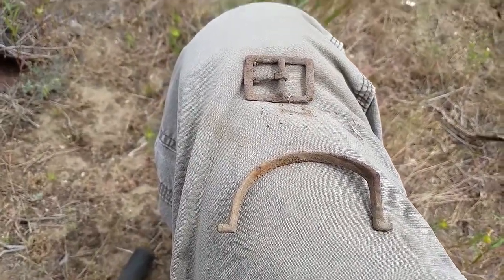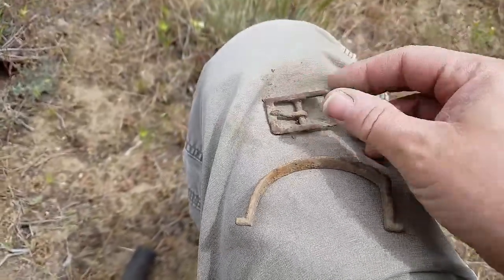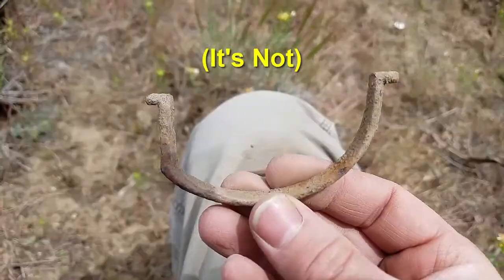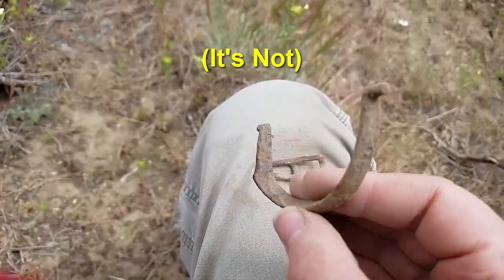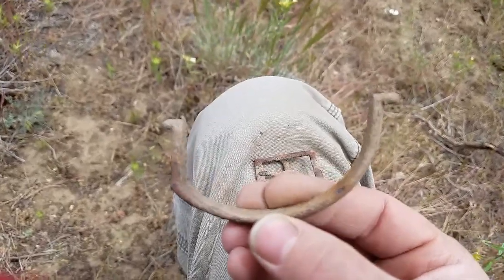Okay, thought these were kind of cool. Well, this is just a cheap buckle. But I thought this was a drawer handle at first, but it almost looks like a trigger guard, the way it's shaped. So, I don't know. It might be an old trigger guard to a rifle or something. Maybe. Cool.